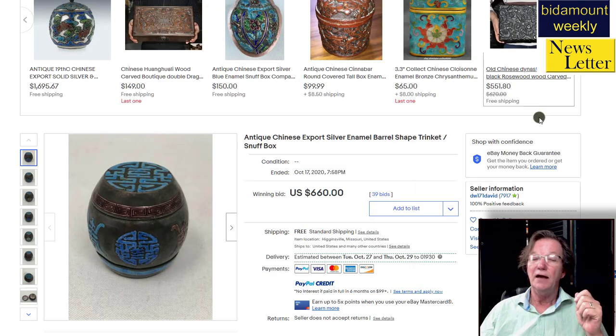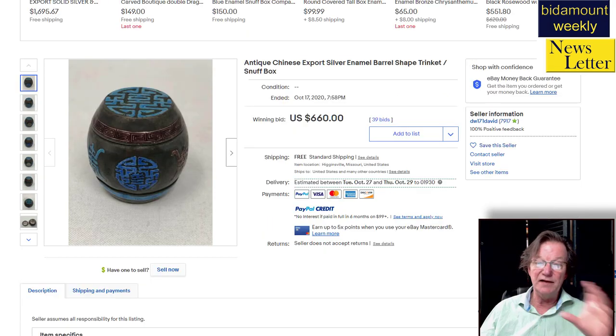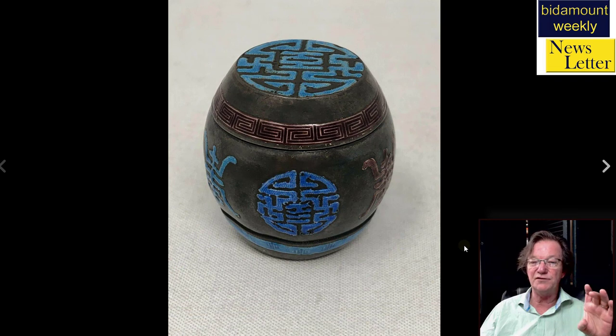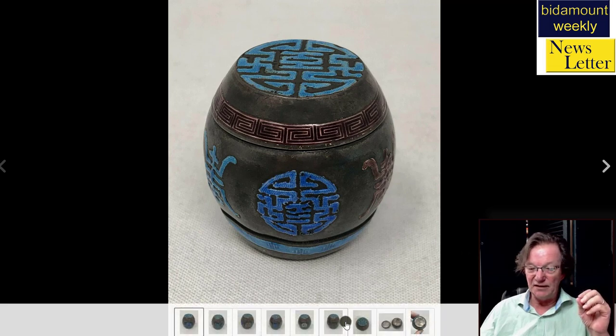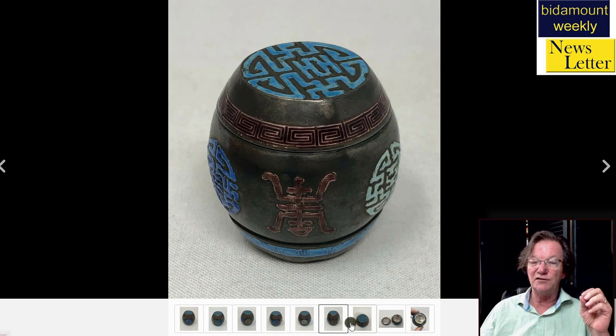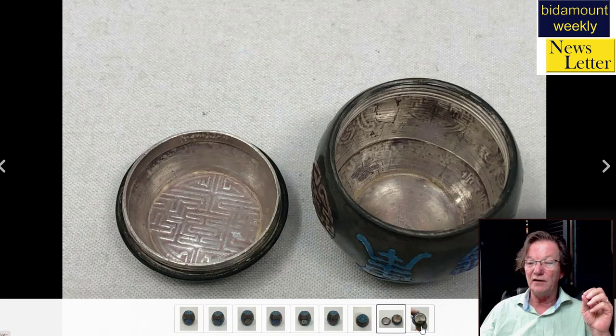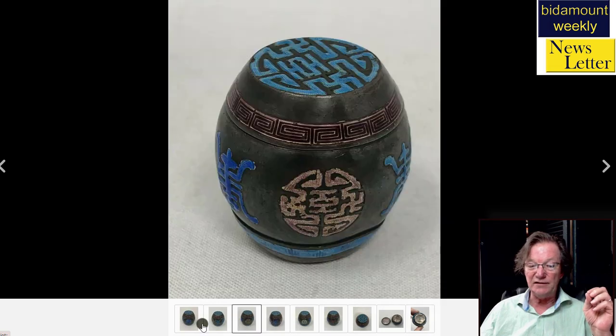And then moseying on over to this. This is another nifty little thing that was on there. This little tiny, this was about 1 3/4 inches. This garden barrel form, silver and enamel decorated, like a little patch box or snuff box or something. But just a great little silver box. And these beautiful enamels all the way around it in silver. And then the metal is black. And there's this shot of the interior of it. Really fine quality silver.